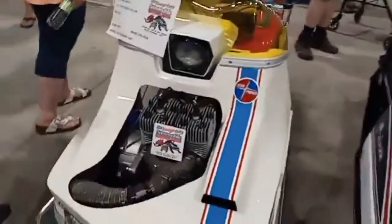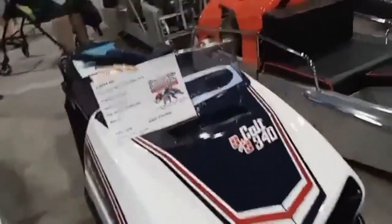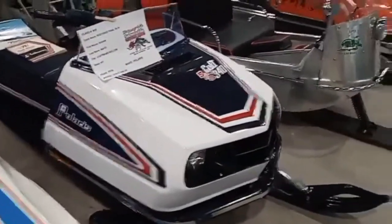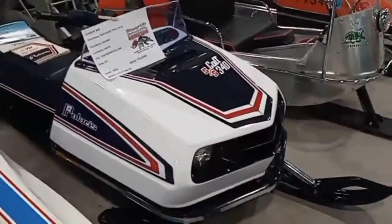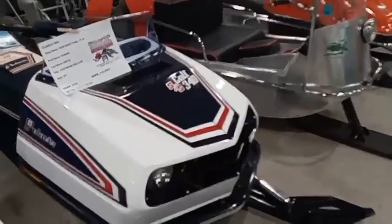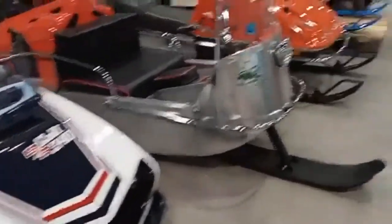Got a 71 TX300. Now these Colts, especially the SS, were very popular when I was in about junior high age. I was 12 years old in 76, and these things were everywhere, these Colts. Didn't see as many SS's, but they were around, the 340s, the 250s.